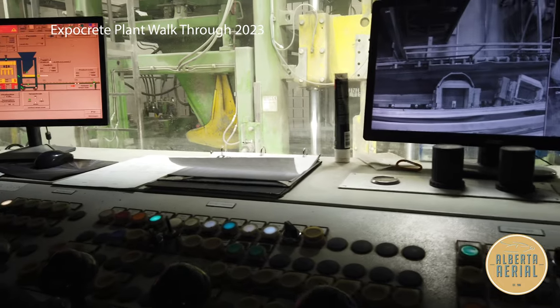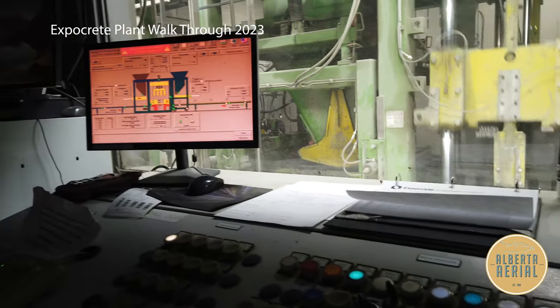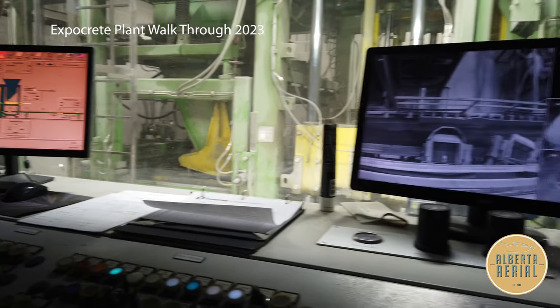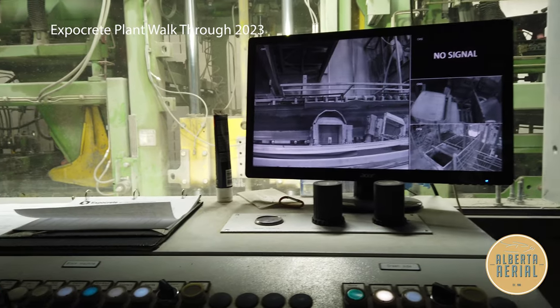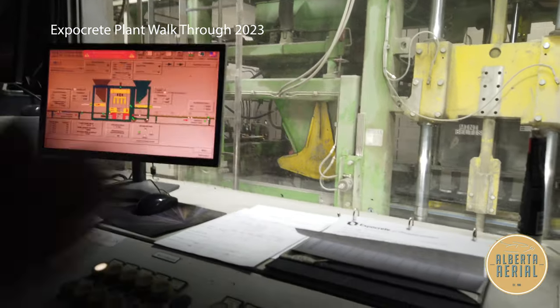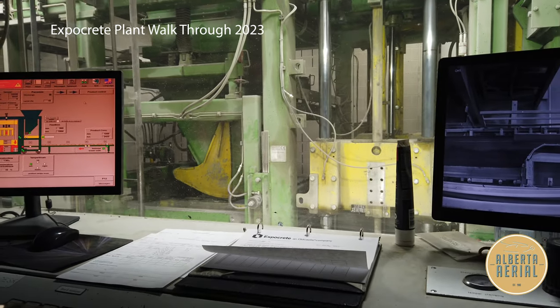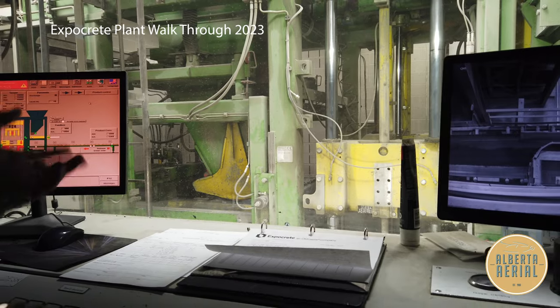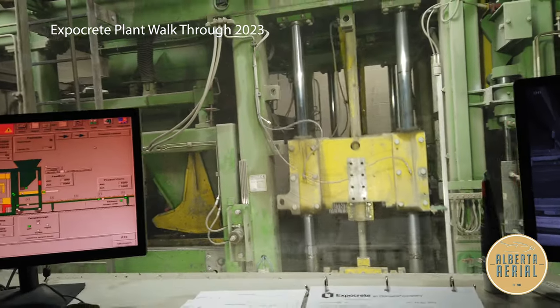So concrete, depending on what we're doing, is fed into the top via the conveyor belt or a flat skip. Deposit concrete on the other side. It will meter into that box, which in a second here you'll see come forward right there. It actually sucks the concrete down into the mold and the head comes down to the back. As a point of reference, it's about 120 decibels inside that room. Oh, it's pretty loud.